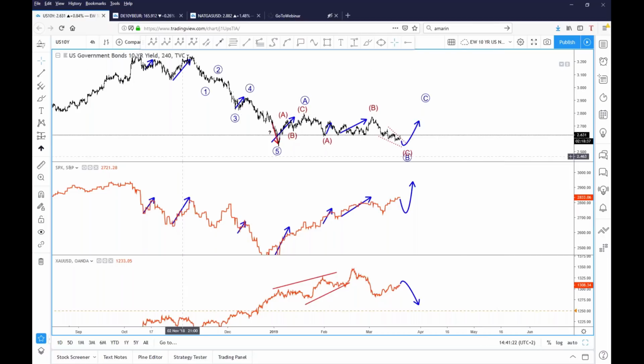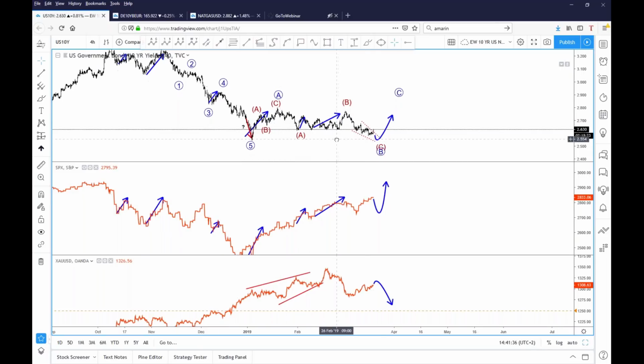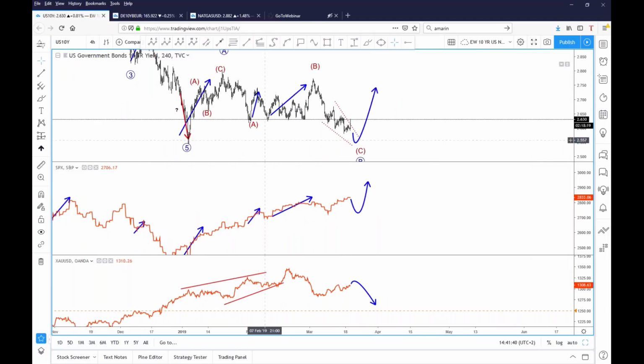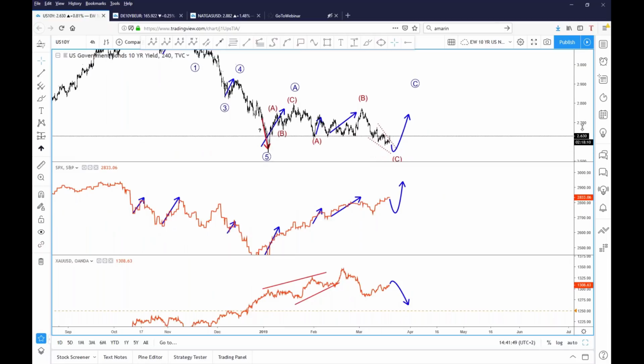So I was looking at this yields chart, and what I'm seeing here is that we have a 5-wave fall, and now we can be in an ABC consolidation. What I like the most about this chart is that this recent decline is looking like a wedge. It could be finishing. If that's the case, again, an ending diagonal like the euro.